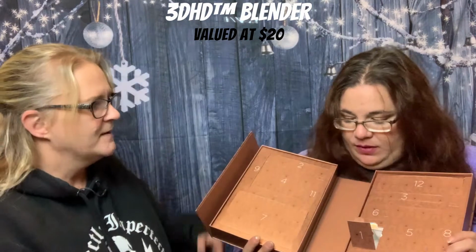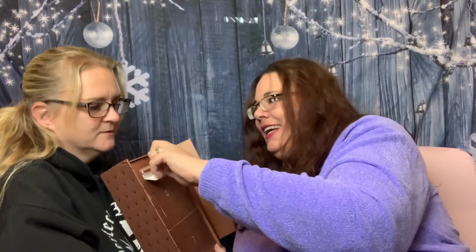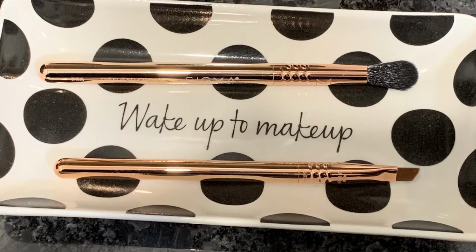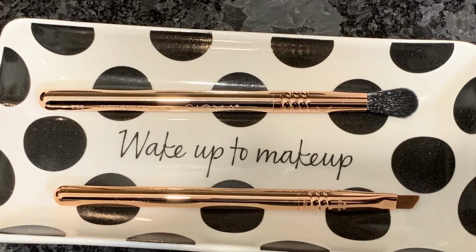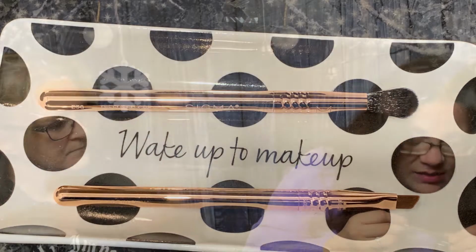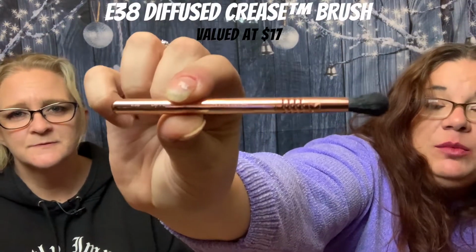Two. All right. I see dos. Dos is over here. Oh, Erica, you see a brush. I think it might be a travel size maybe. It's very pretty. It's like rose gold. It says something. Oh, there you go. It's an E38 Diffused Crease Sigma Brush. It's rose gold, it's very pretty.